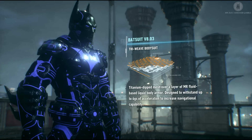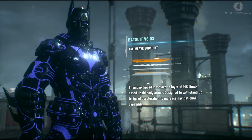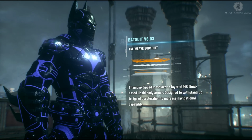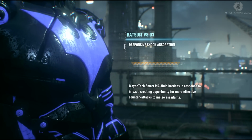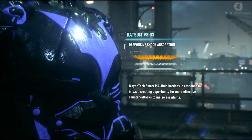Mr. Wayne, let me walk you through it. The outer and inner layers of the bodysuit are made of a titanium-dipped tri-weave. It's between those layers where things get interesting. Wayne Tech MR fluid hardens in response to impact. With this kind of shock absorption, you'll be able to put more force into your counterattacks.